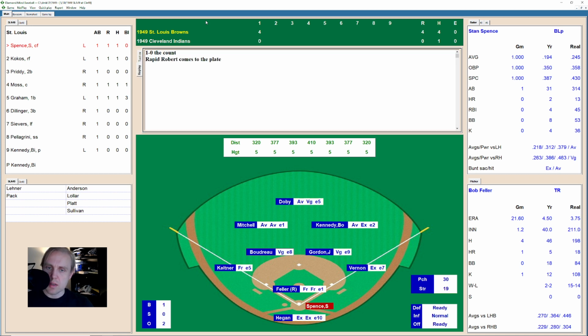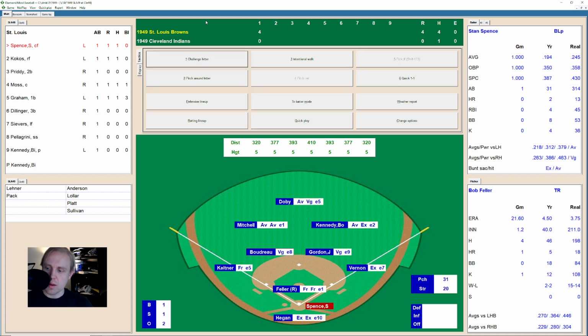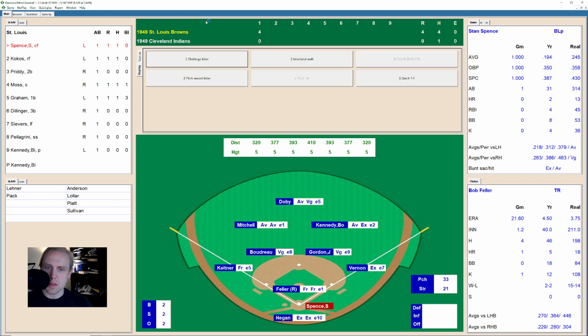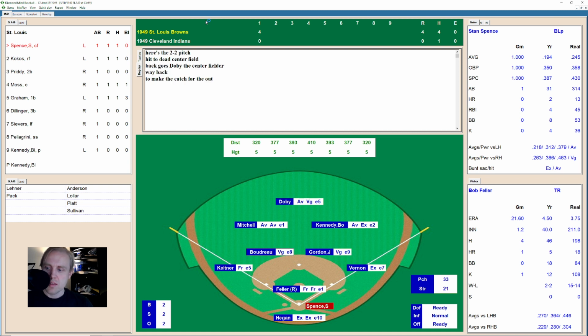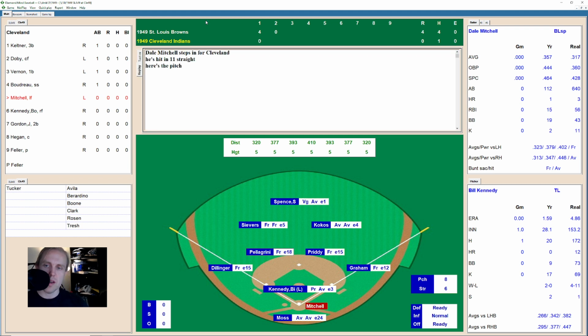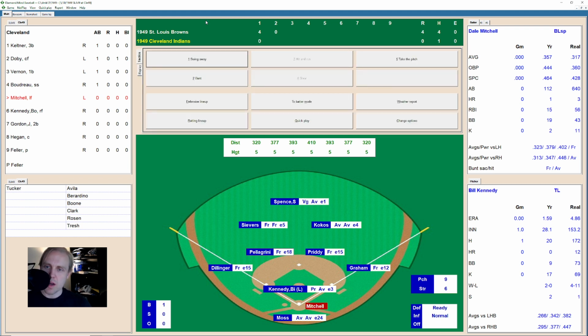1 away, Stan Spence now takes the ball, and then a strike, 1-1. Only 12 strikeouts this year so far for Feller in 40 innings. That's unusual. 2-1 on Spence, and that's fouled away. It's 2-2. It's hit over to center field, and Doby goes way back to get that one and is able to come up with it. But boy, Feller got away with it, and we go to the bottom of the second.